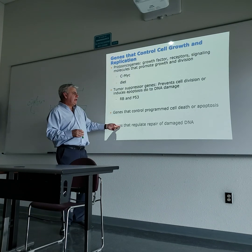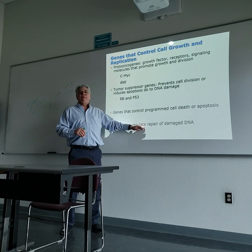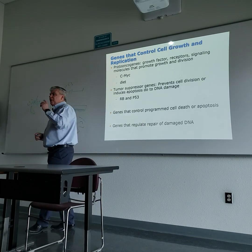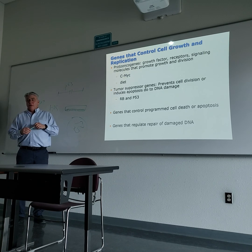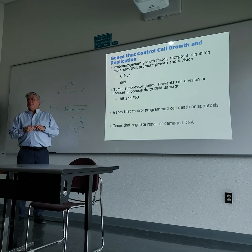Genes that regulate repair of damaged DNA, your DNA repair enzymes. Now you've caught the damage, you're going to try and fix it, but you can't fix it. If you can't fix it, the damage will still be there, even though you detect it. So that happens a lot with skin cancers, right? People who have defective DNA repair enzymes can't fix that damage from the ultraviolet radiation.